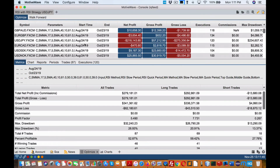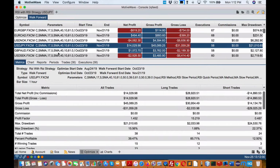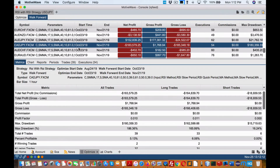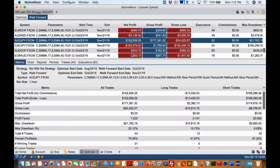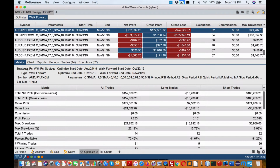Okay. So again, I'm new at this. So under the optimized tab, we know the Canadian Japanese yen would have done this 279 P&L. But the walk forward is saying something totally different. So again, here we have USD Japanese yen at 14,029. We also have the British pound. So if we went with the CAD, we would have lost 183. But the optimized, this is our big monster trade. It looks like from the walk forward is the Australian dollar up against the Japanese yen. Is forecast to bring 152,839. The second one would have been the U.S. Japanese yen. Interesting.